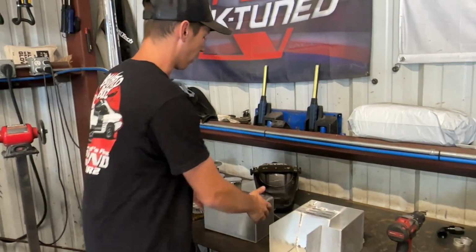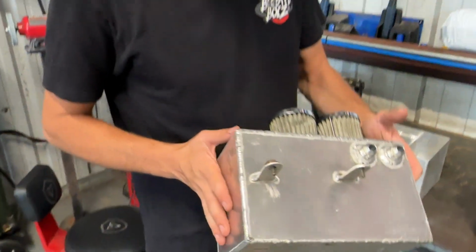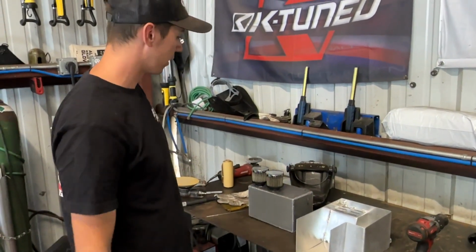We had to put the big old breather tube into the car, and this year we're gonna go ahead and upgrade the catch can. So this is our old one with the 10 ANs on there. It's pretty small, nothing too crazy inside of there, no crazy baffling or anything like that, so it's pretty easy for the oil to come out of those with the air when it builds up.